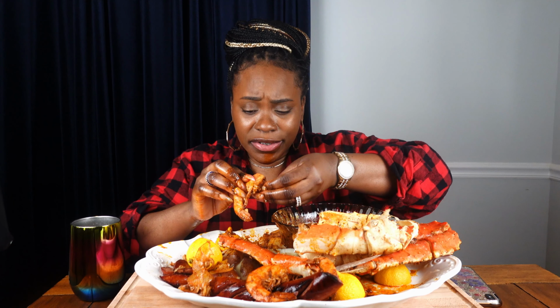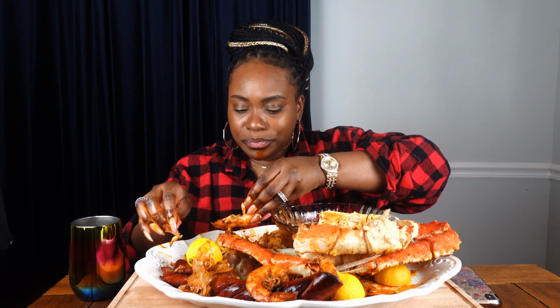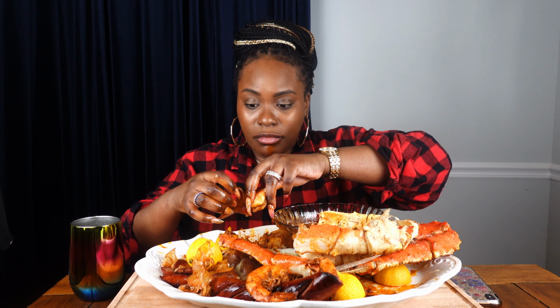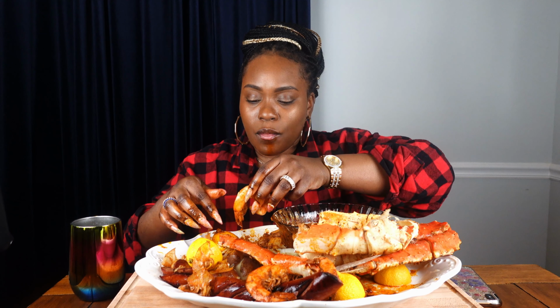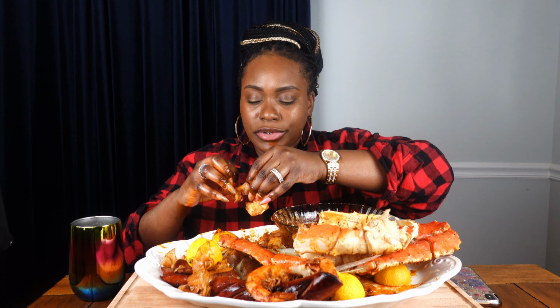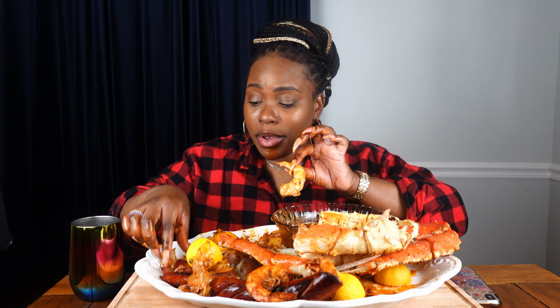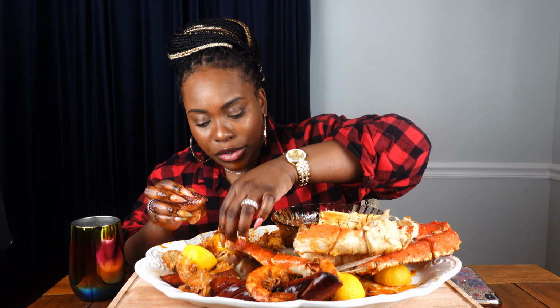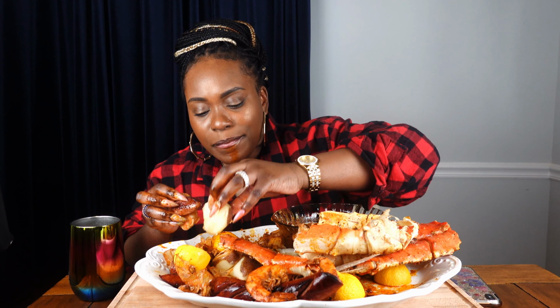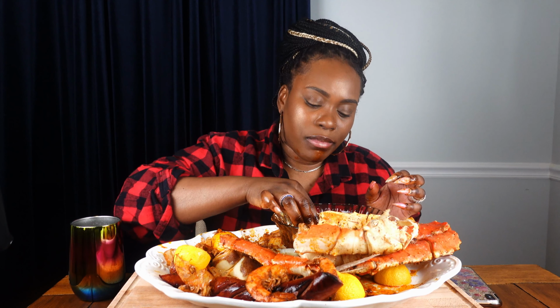First of all, these potatoes are so filling. I don't know how you do it. I just don't know. Yeah, I'm gonna do it. So, shrimp, sausage, and a piece of potato, okay? Drenched in sauce. Volcano number 7.